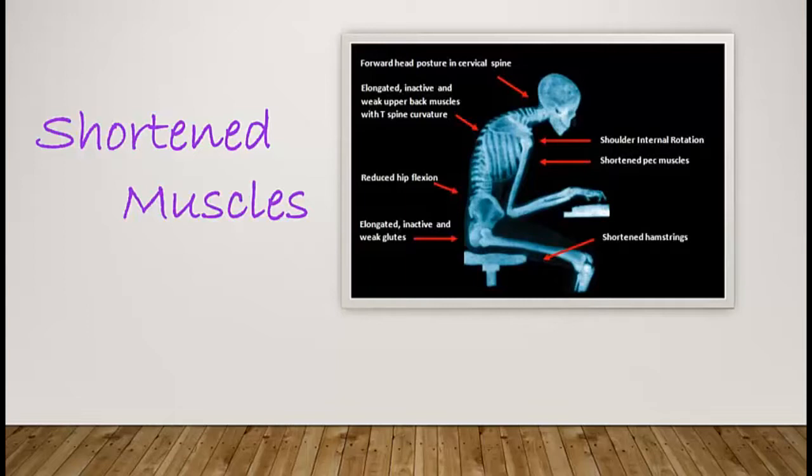Likewise, and we'll just touch on this, the opposing muscles, let's say along the back and the quadriceps along the tops of the legs, they're going to grow themselves longer because that's the position that they're mostly in. And once you grow muscles shorter and longer, you end up in a more permanent posture than you want to be in.